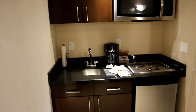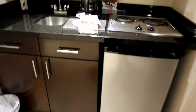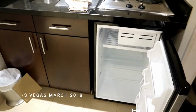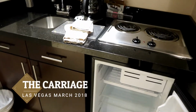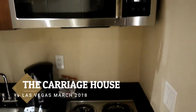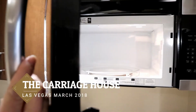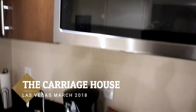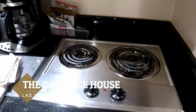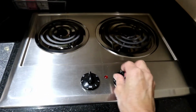And on the left side, you have your kitchen, and you have a small fridge. So this is convenient if you want to cook, then you can cook your own. Just a commercial microwave. And then it has an oven.